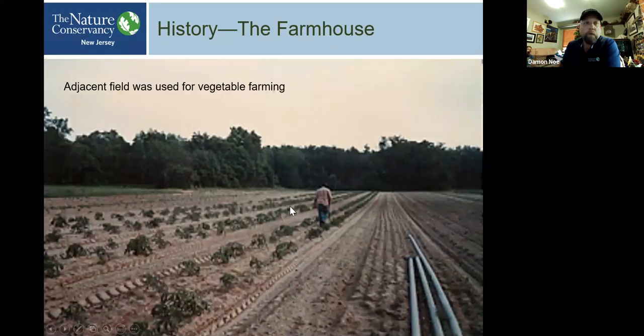This is the field you saw. It's hard to believe, if you know this preserve at all, or when you go out there, that this was the field next to the house, because it looks nothing like it now. But you can see that, I mean, it worked. They had to really work the soil to get crops out of there, but they farmed for years in these fields. Once you spend time out there and see what the soil is like, you'll understand, I guess, what they had to go through to keep vegetables growing successfully out here.